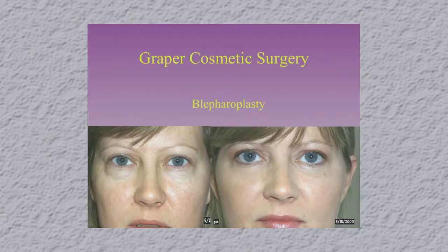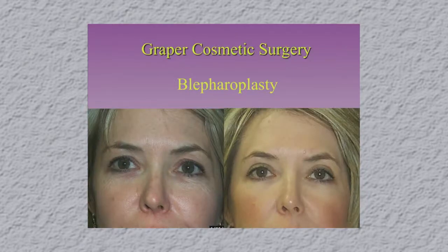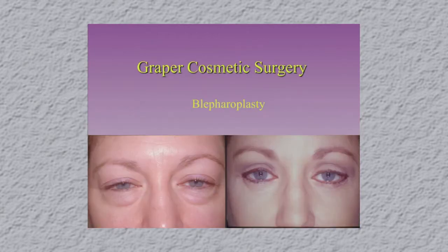Same thing. Down here you can see the puffiness that she doesn't have now, and her incision is just under her lash line. Did not do her upper eyelids. Upper eyelids, lower eyelids, there she is afterwards. Hard to see her incisions. That's upper and lower? That's upper and lower. Beautiful. Look at that, Cal. You didn't even know she had pretty eyes because of all that puffiness. So an incision up in there, an incision right in there, and there she is.